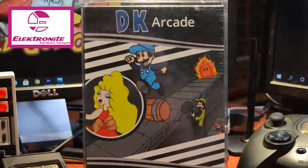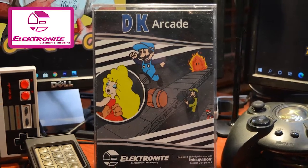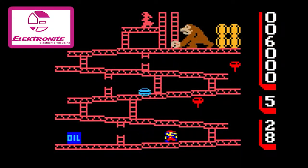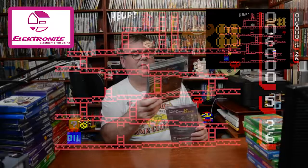And guess what? It wasn't the only one he sent me. He also sent me a sealed copy of the all-time Electronite classic DK Arcade. The game that showed that the Coleco version of Donkey Kong didn't have to be that bad, because this game right here is fantastic. And man, I still can't believe this is number 326 on that one. Does this have a number of it? This was number 78. So, man, it's amazing to get these games. Thank you so much.